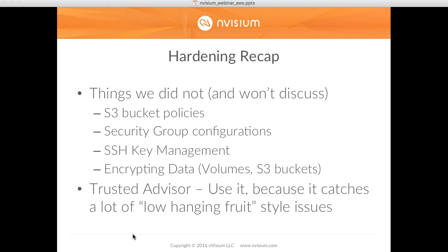Things I didn't talk about, which you've probably heard or read in every AWS checklist you've ever seen, are stuff about S3 bucket policies and SSH key management and all that fun stuff. Look, the basic gist is there are tons of those types of checklists out there. I don't need to rehash that. You should know that's something you should be concerned about.